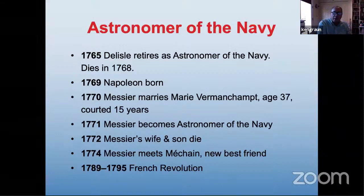And DeLille ended up becoming an astronomer of the Navy. He wasn't a professor all the time. In fact, after about 2 or 3 years after Messier had come aboard, became his clerk, and again, DeLille was really the department head of astronomy and probably mathematics a little bit too, 3 or 4 years after Messier came on board, DeLille became astronomer of the Navy. There's no doubt that something was happening financially with the school and with his position. And so he worked a deal out with the Navy, and that's the French Navy at that time, to become the astronomer of the Navy.